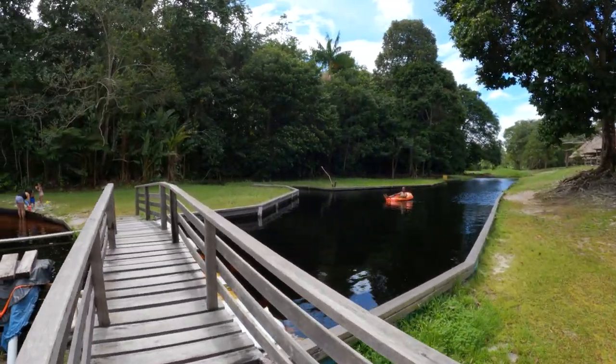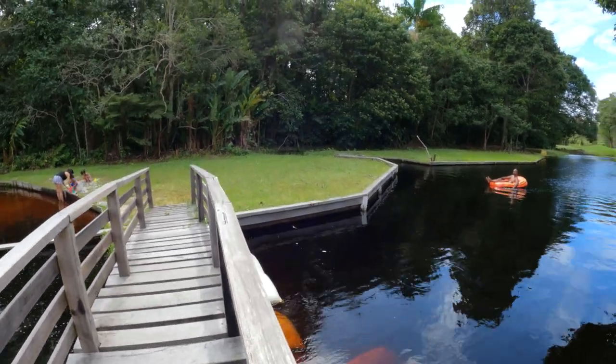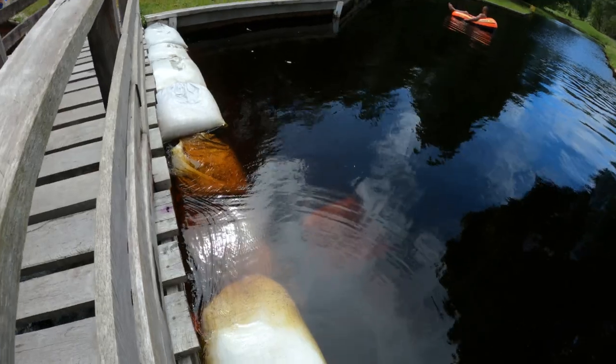So here is a little kissing bridge to get over to the other side. I call it a kissing bridge. I don't know, it resembles the one in the gardens at the zoo. So that's why I'm calling it a kissing bridge.